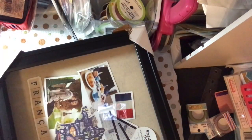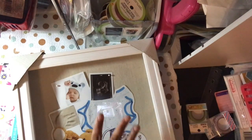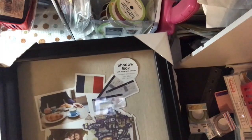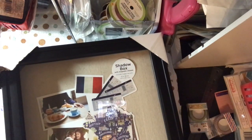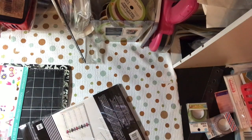And then I got these two frames, which were 50% off. These shadow boxes. You know, you can put baby memorabilia, scrapbook layouts, different things, medals, all kinds of stuff like that in there. So I got two of those. That was it. Really haven't found anything there yet. The prices were higher on some of the items.